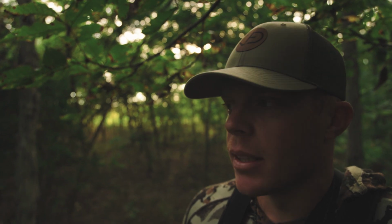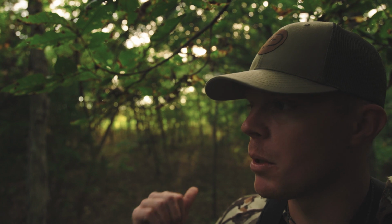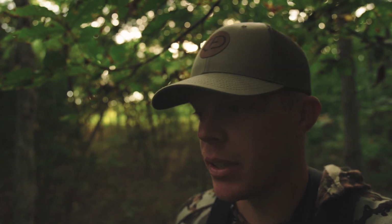Well, that was our shooter right there. He's a pretty good looking deer, man, but he skirted back behind us. We were expecting him to come up this way, and the game plan with the wind, like I described earlier, worked perfectly. They didn't smell us at all. They're deep down in that ravine.